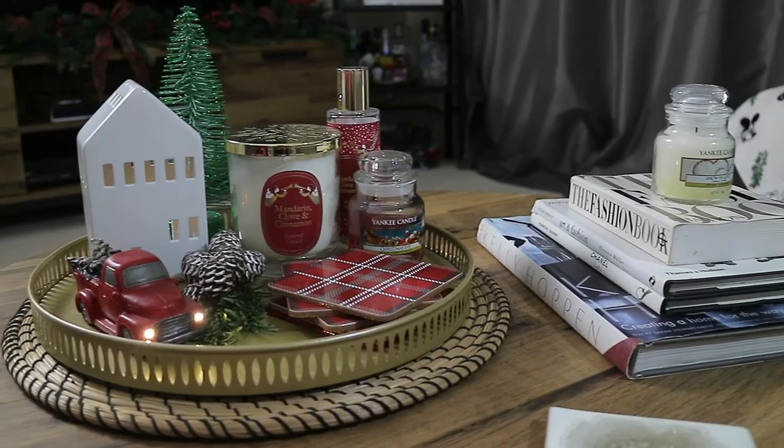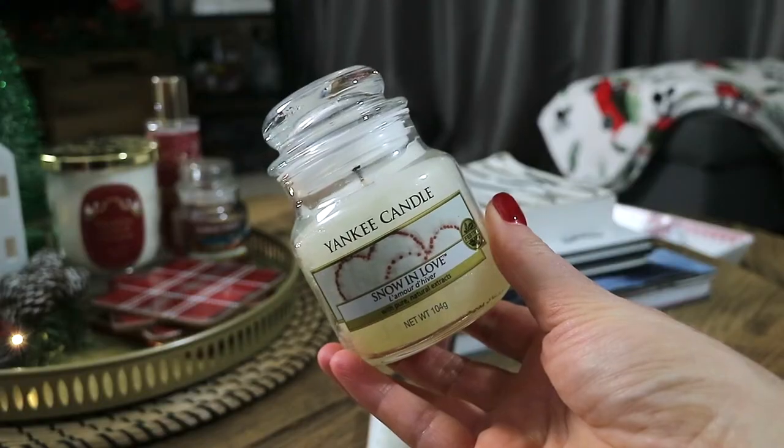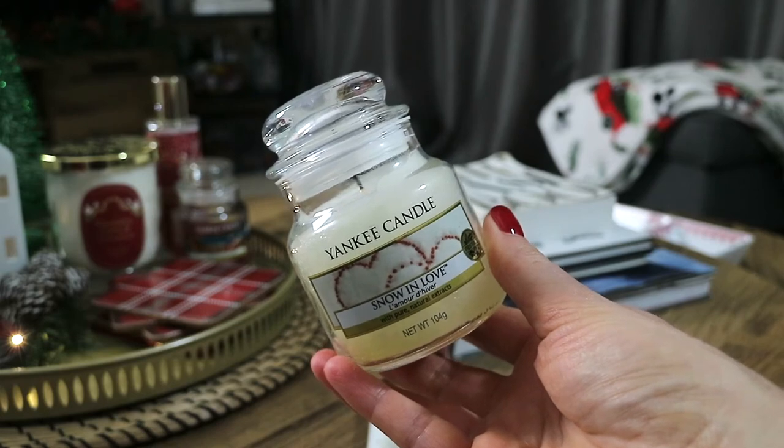Then next to the tray is this candle that is from Yankee Candle, and this is called Snow in Love.